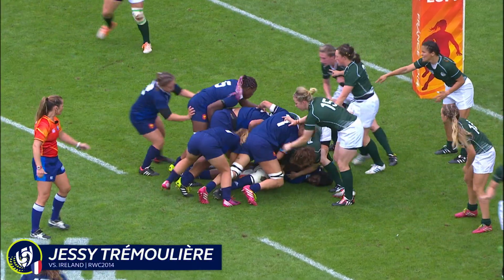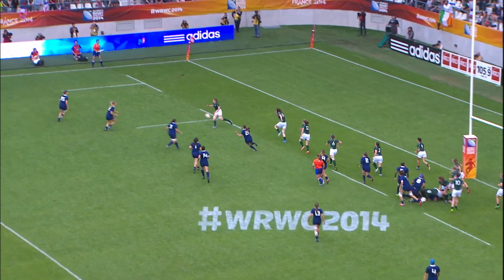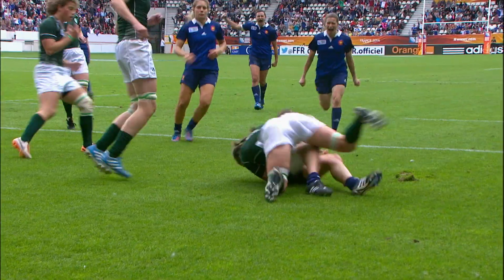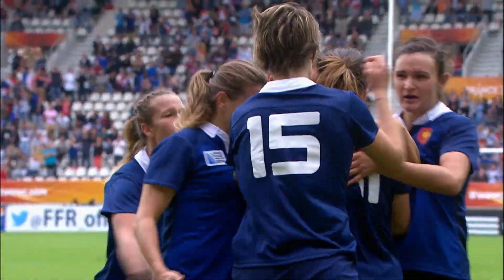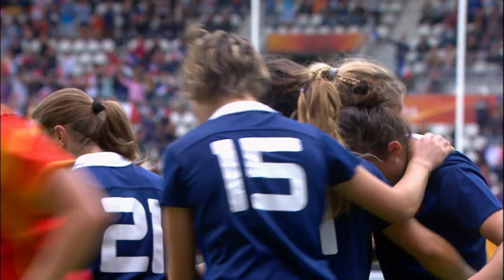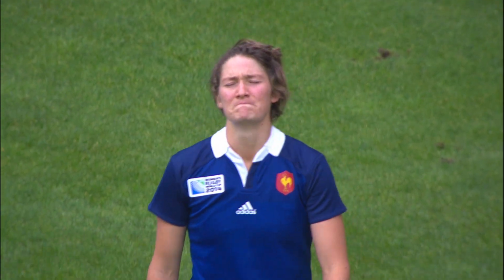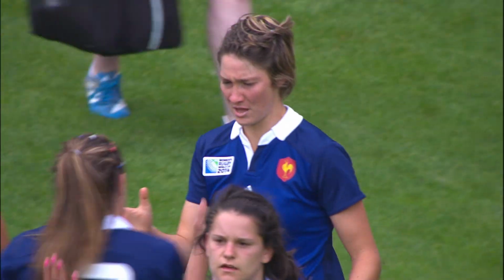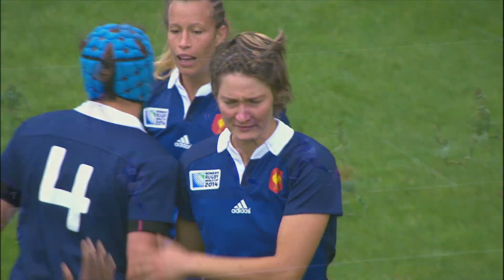In the shadow of the Ireland posts. Options left and right, dig out by Troncy to Ledouf. This time, surely, it has to come. Tremolier! Fullback is over. Grant butchering the opportunity less than a minute ago. But Jesse Tremolier gives France the lead with their second try of the game.